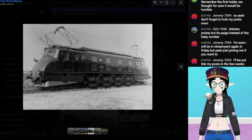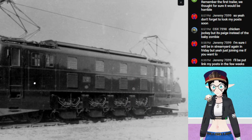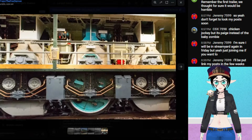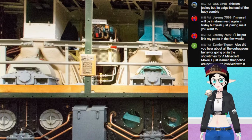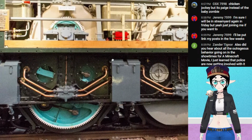Oh, and here it is with an actual streamlined cab on both sides. Interesting, but not my cup of tea. And this is what the powertrain is supposed to look like, or drivetrain, I should say. I don't know what on earth they were thinking when they were trying to devise these things.